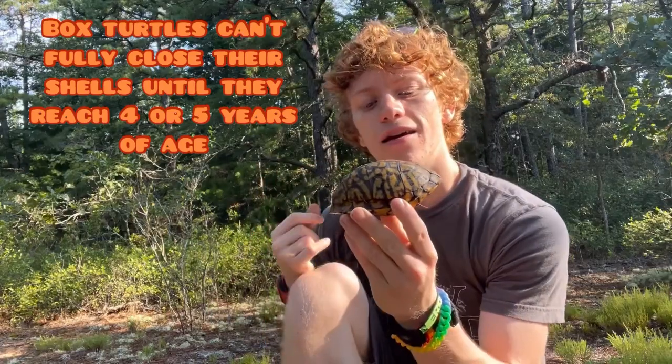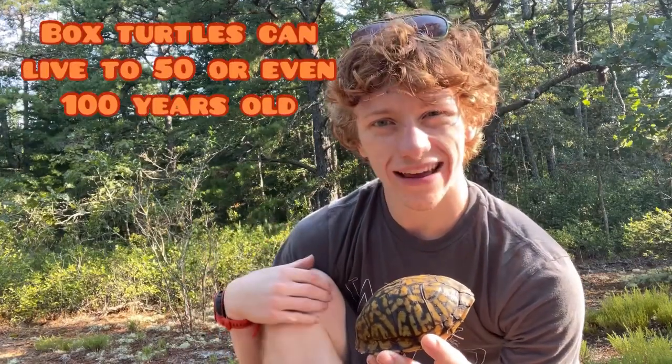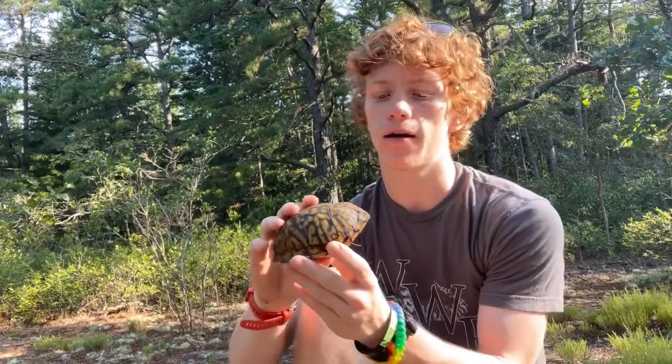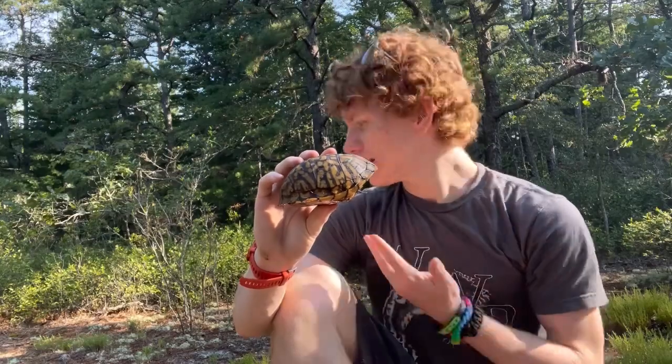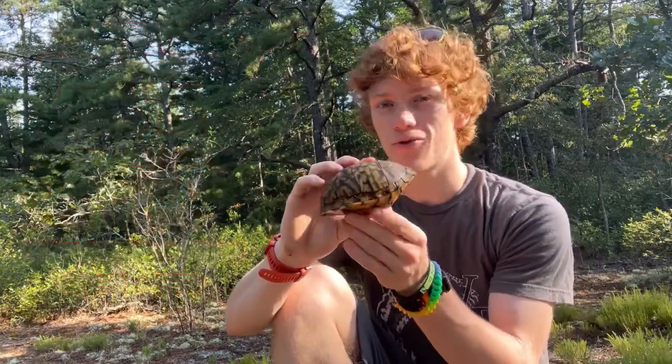Now, eastern box turtles, as I said, are found all across New Jersey and inhabit a bunch of different habitats, from deciduous forests to the pine barrens to wet woodlands to pastures. They live in all of them, but I find them mostly in the pines. No, that's not true. I really do find them everywhere, but the prettier ones I find mostly in the pines.